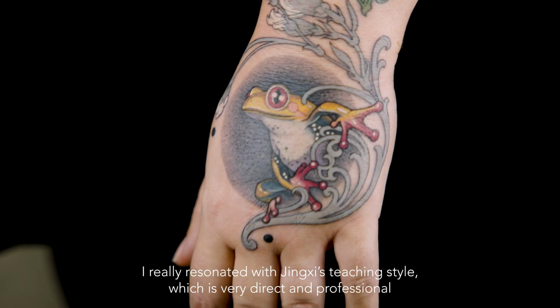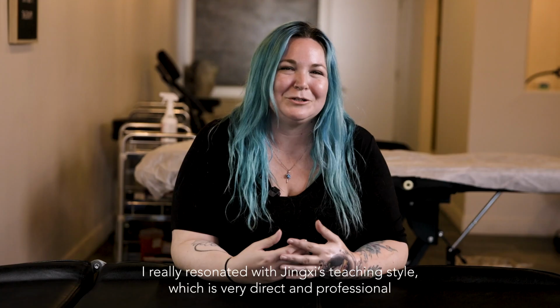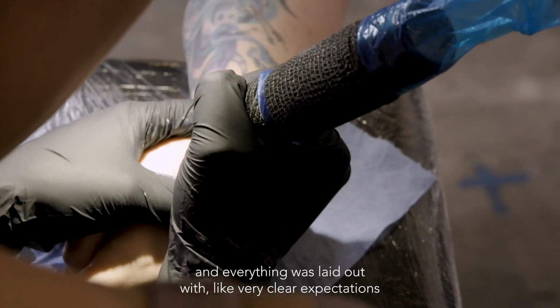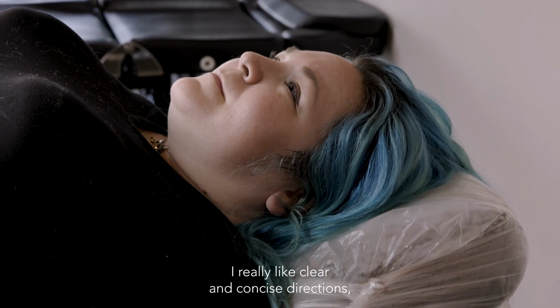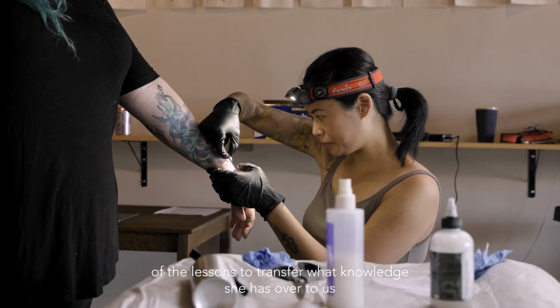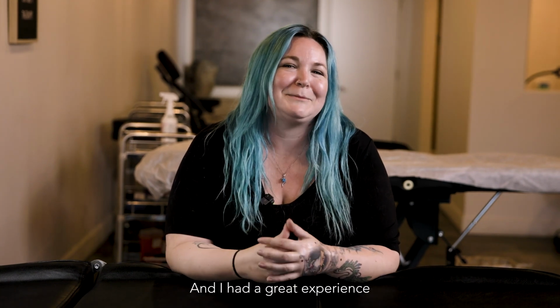I really resonated with Jingxi's teaching style. She's very direct and professional, and everything was laid out with very clear expectations, which is how my brain works. I really like clear and concise directions, and it was so clear that she had so much care in each and every aspect of the lessons to transfer the knowledge she has over to us, which I really loved, and I had a great experience.